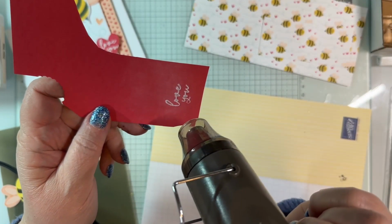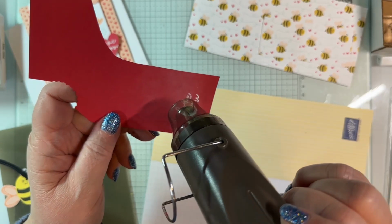I love embossing. I love watching it change from that grainy little bit.